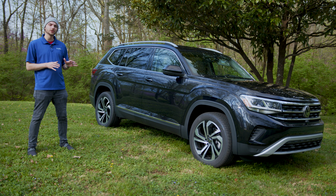In this video, we're going to be taking a look at the all-new 2021 Volkswagen Atlas.